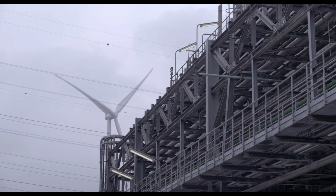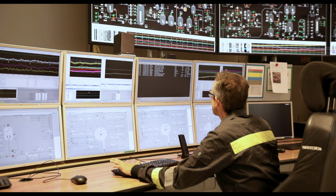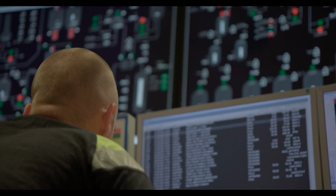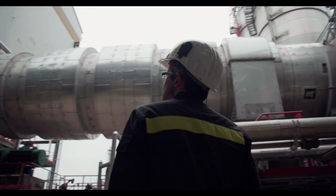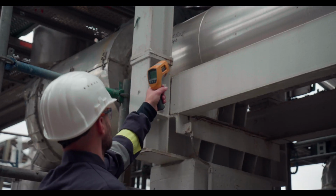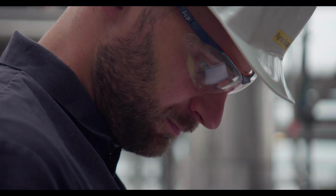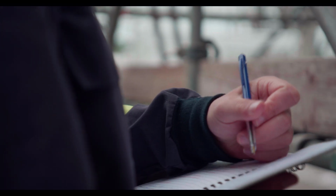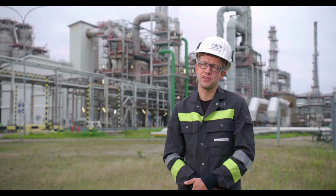INEOS is committed to reducing net carbon emissions to zero by 2050, making significant improvements over the next 5 years, where we have up to $3 billion worth of projects in the pipeline. For Aromatics specifically, we started to address the sustainability issue a long time ago. We have upgraded our PTA technology, allowing us the most sustainable production of PTA.